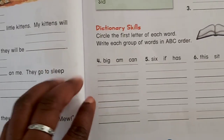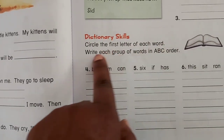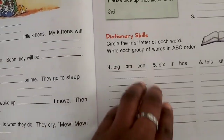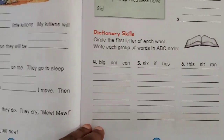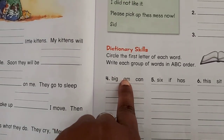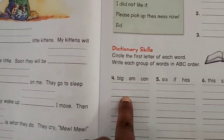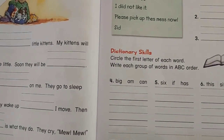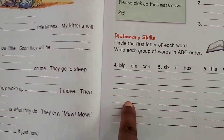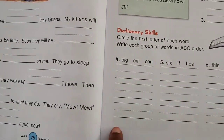And here, guys, dictionary skills. Circle the first letter of each word. Write each group of words in ABC order. So again, we are going to write these words in ABC order, guys. So we have big, am, can. So which letter comes first? A. So we write am here. And which letter comes second? B. We write big here. And the next is can. C comes next. So we write can here.